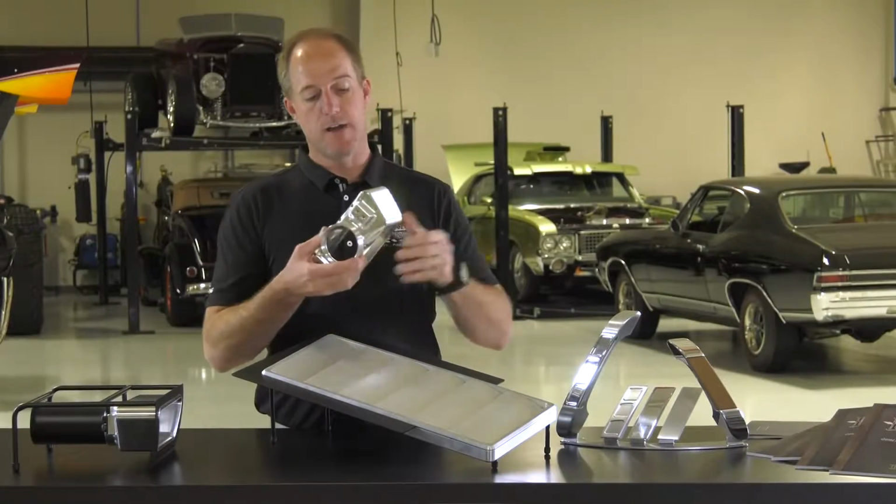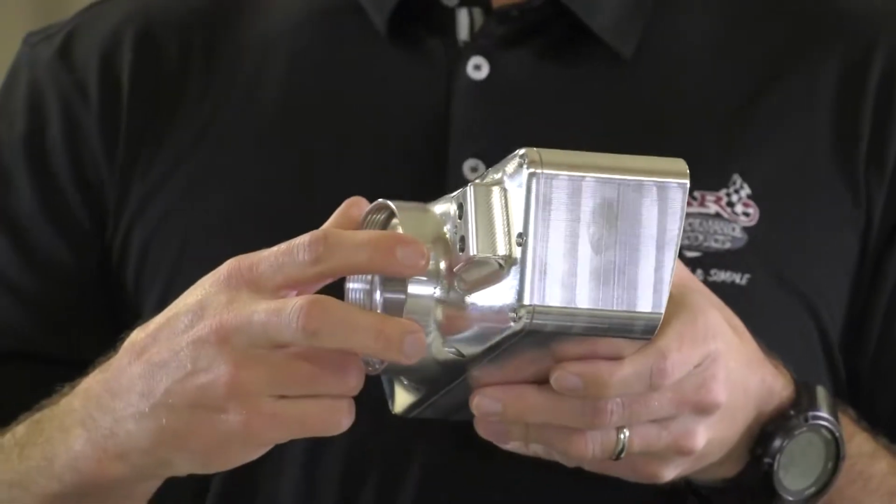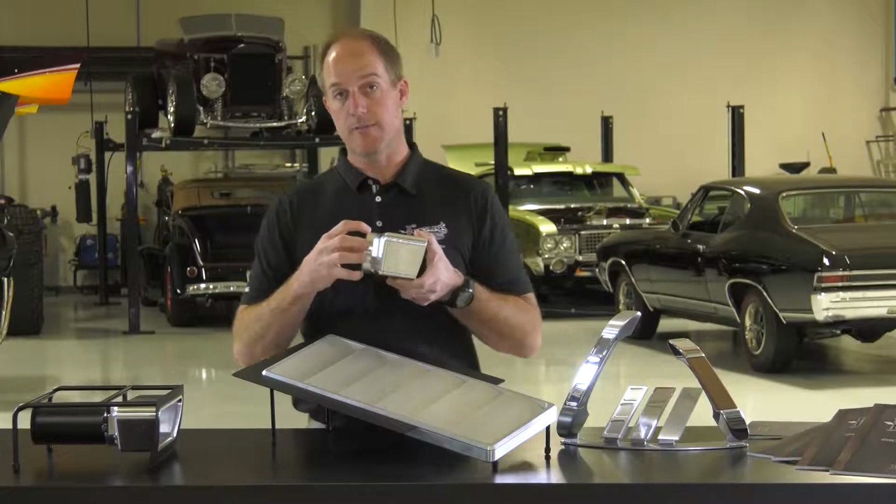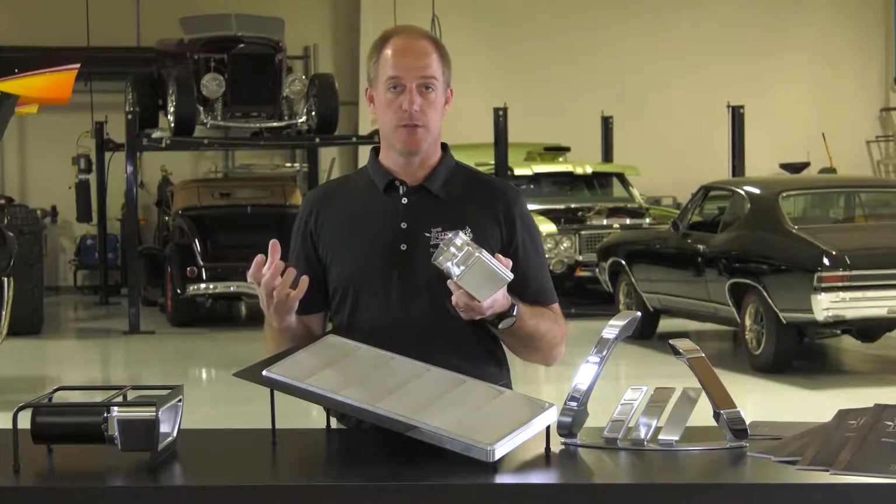On the back side, we've provided mounts. We have a threaded insert in stainless that you can weld to your 3-inch exhaust, or we have a V-band clamp option that you can add to it as well.